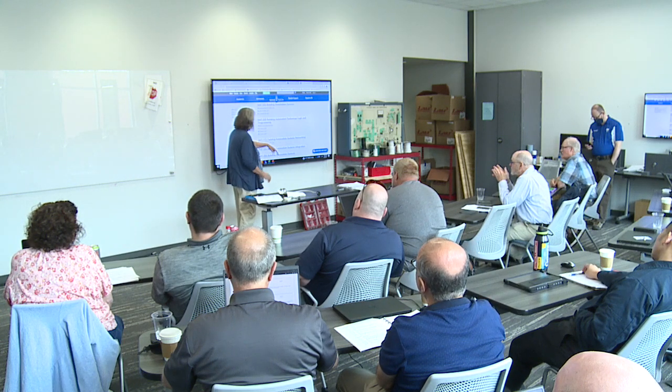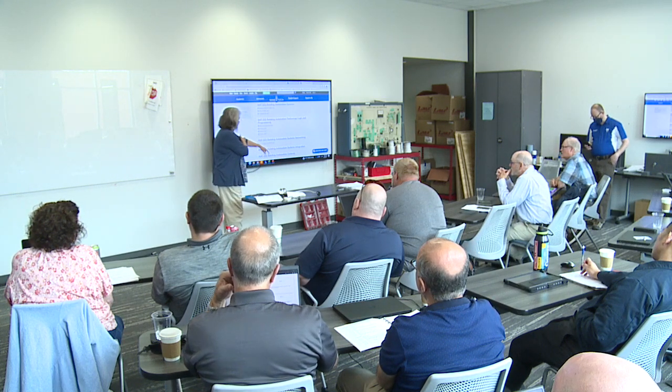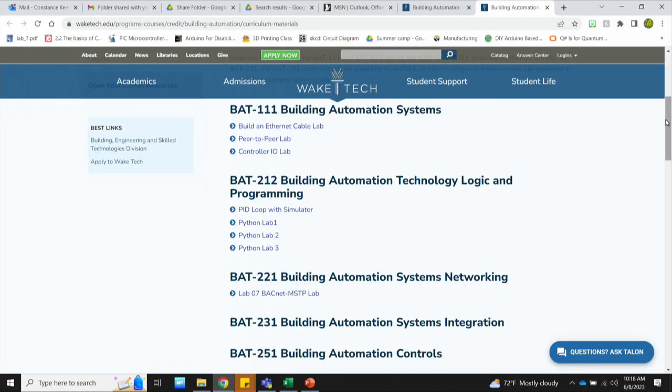The BACnet MSTP lab is the sample one we have under there right now. We'll fill it out. If you're interested in seeing another version of the labs, even if you're already teaching, you can see what we came up with and see if there's anything useful. It is meant to be open OER.